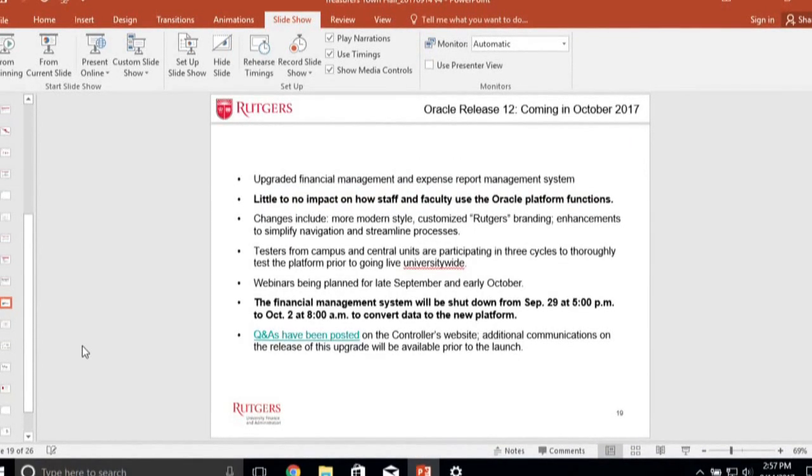Just to give you a feel, part of being in a cloud-based system is that there's a regular set of upgrades that goes on. We have a full release number coming up, release 12 in October. We waited till the last minute to do it to get other things stabilized, and did extensive regression testing on this to understand what the impact would be. In terms of how staff and faculty typically use Oracle, little to no impact, really.